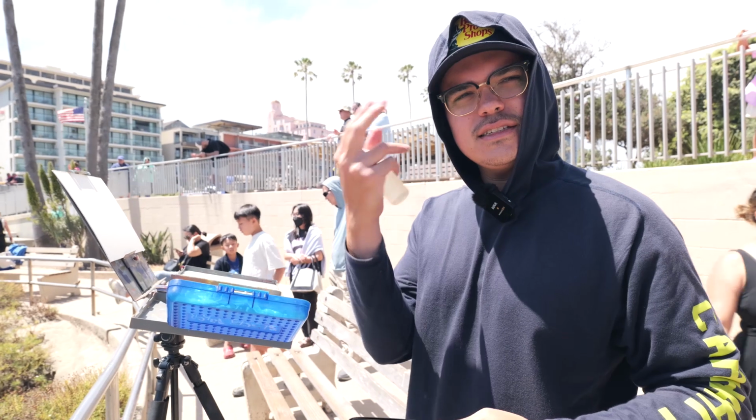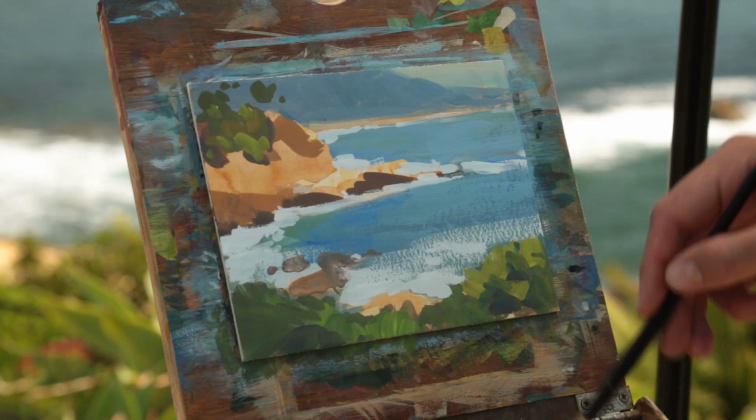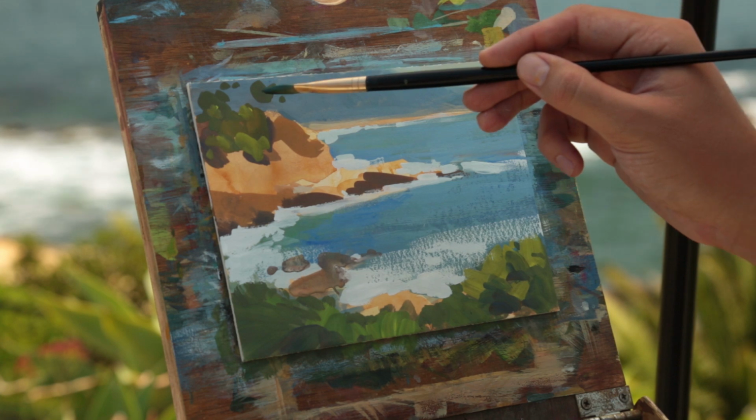I found a way to actually use this as a tool to improve my own artwork, to study, and to also keep on the track of mastery.